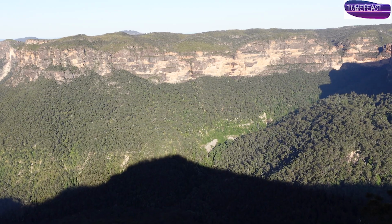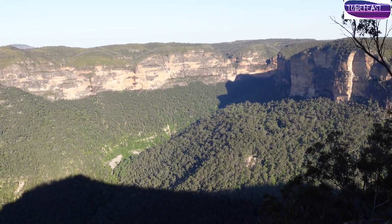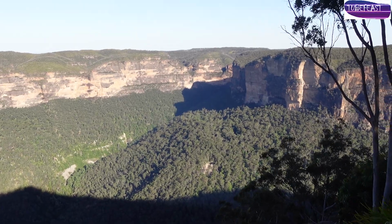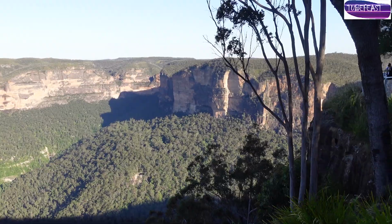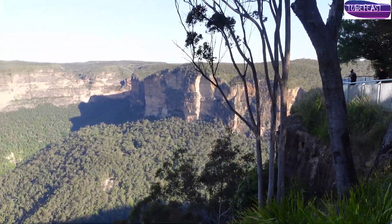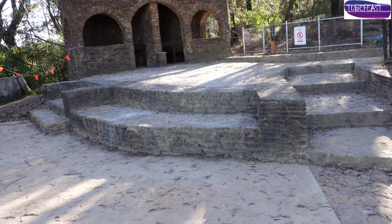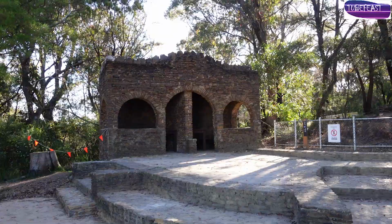A couple of walking trails, so if you like walking, this might be a good place for you to visit. About 16 walking trails. Some of the infrastructure here.